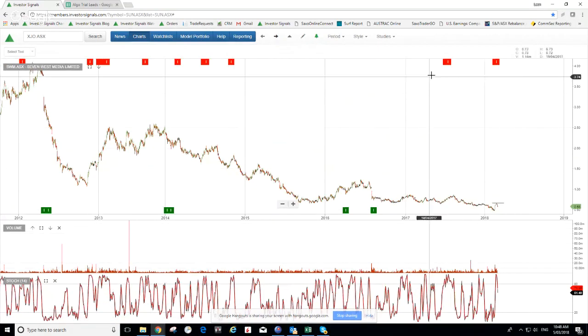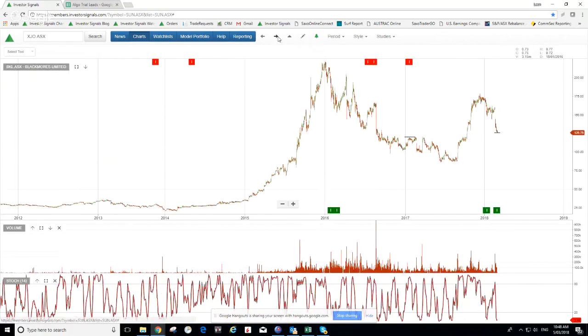Seven West Media, you can see there the sell side signal, and the stock's moved to the downside, and there we are back to Blackmores.